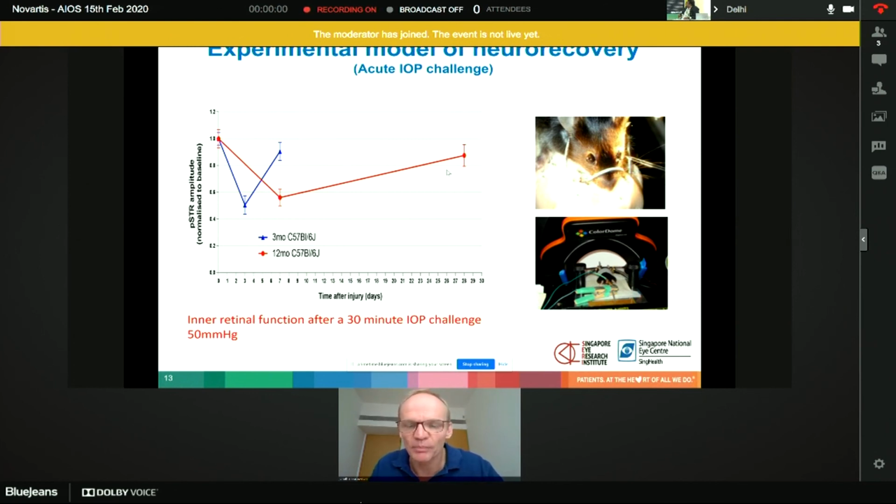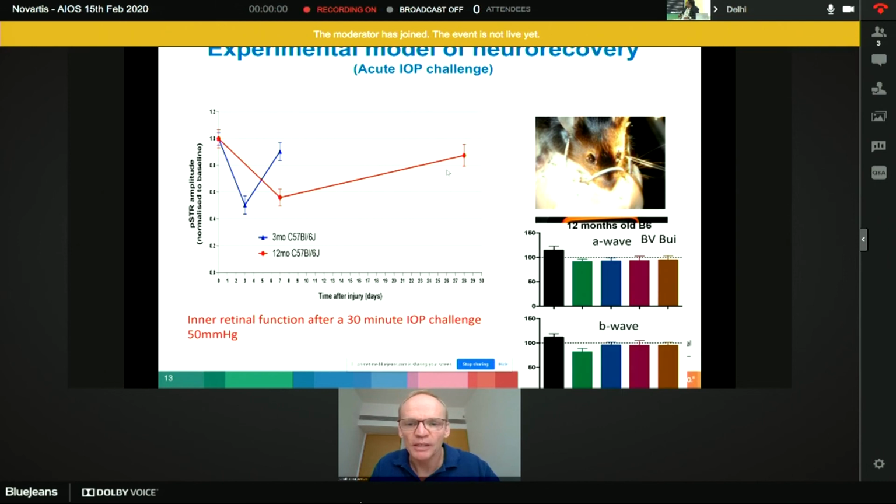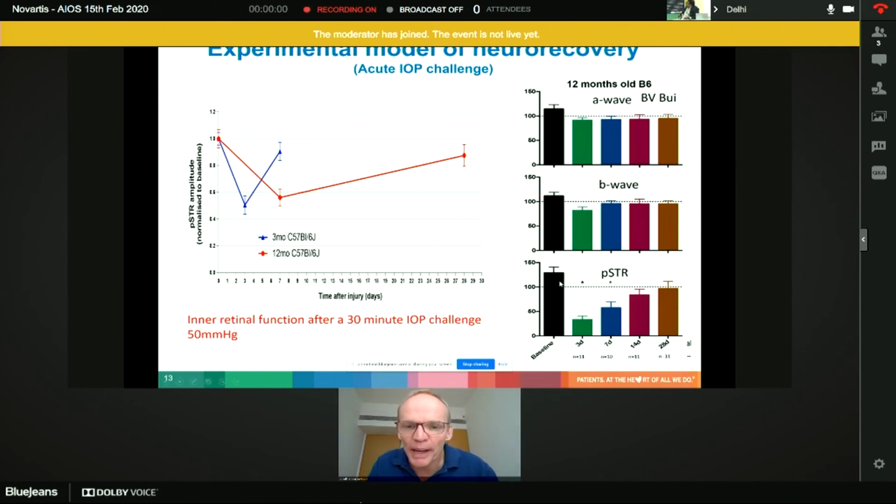And we published some papers on this, which I don't have time to cover here. This is data from Bang Bui's lab, from another lab, which uses exactly the same model. And they've charted here very nicely how you get this improvement in inner retinal function, in ganglion cell function over time after a single intraocular pressure challenge of 30 minutes. We measure a scotopic threshold response, which is largely derived from retinal ganglion cells, using standard ERG protocols.